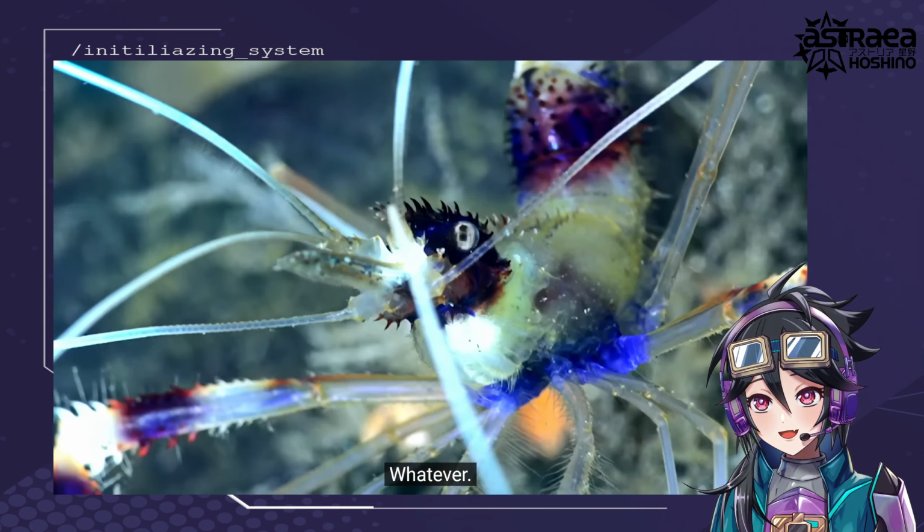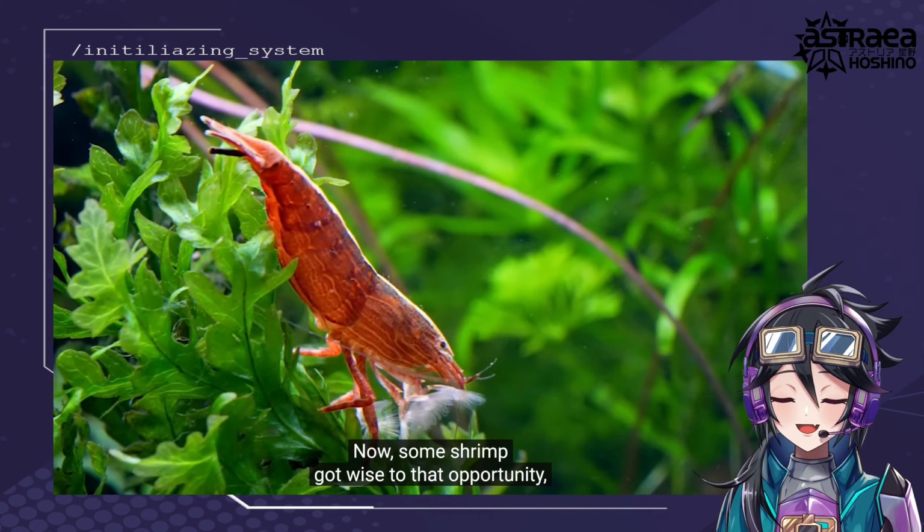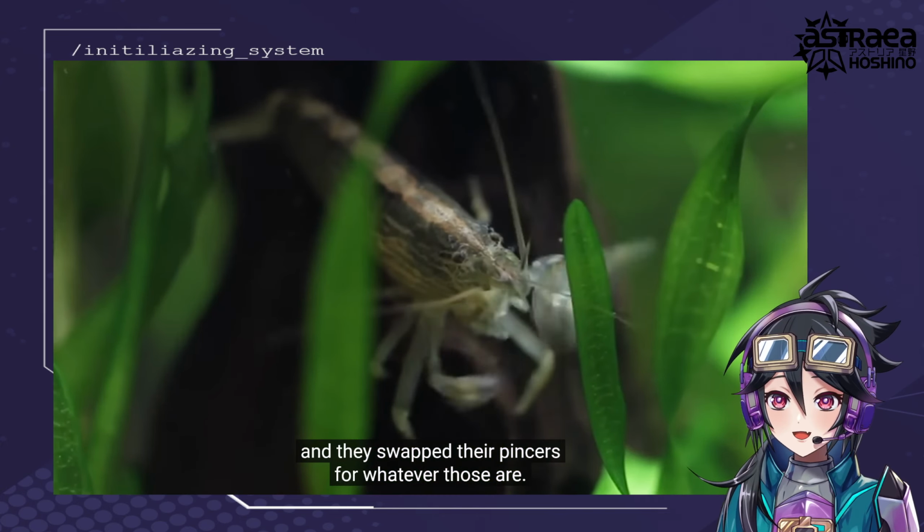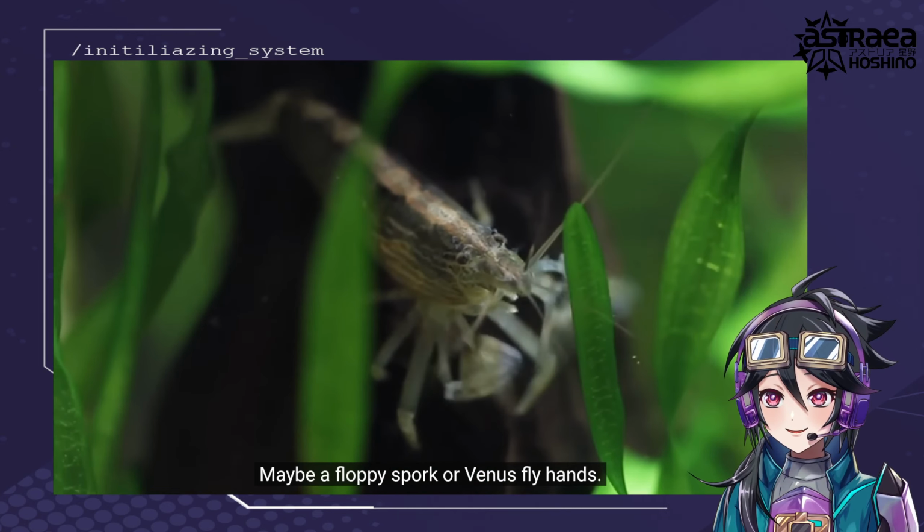But one of the cool things about living in water is there's food just floating around you. You know when you try to catch a snowflake on your tongue? It's like that, but with rotting flesh, clam sperm, and fish feces. Now, some shrimp got wise to that opportunity and they swap their pincers for filter fans. Whatever those are. Maybe a floppy spork or Venus fly hands.